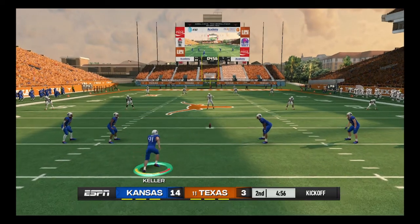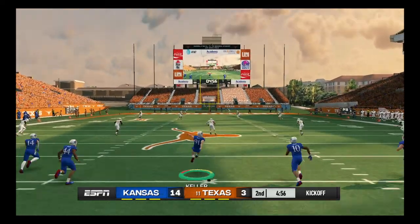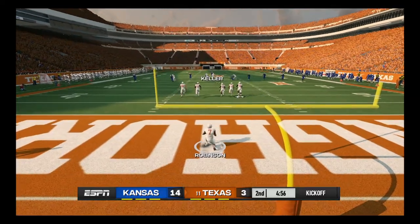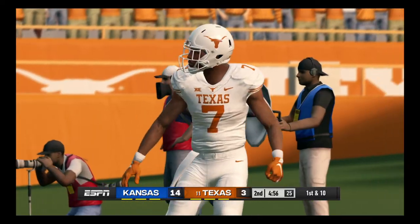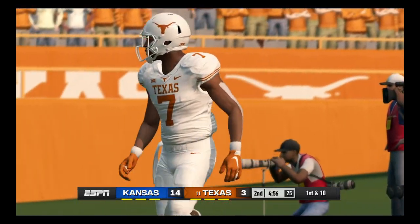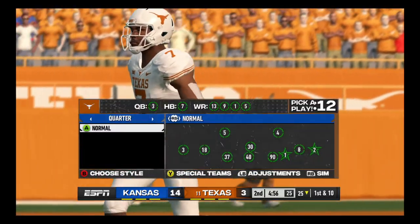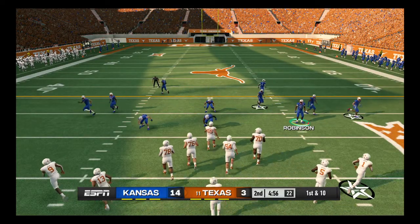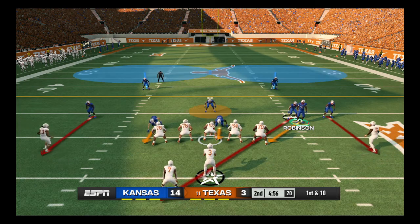And ready for the kickoff. Nice kick, plenty of distance. And it goes into the end zone, down for a touchback. It was a pretty one-sided first quarter, but I wouldn't be surprised if things changed in a big way before halftime.